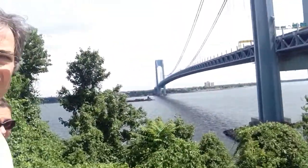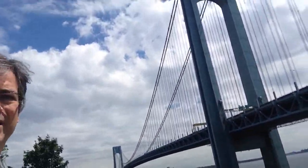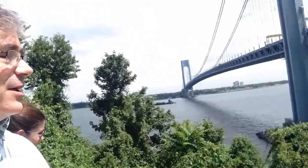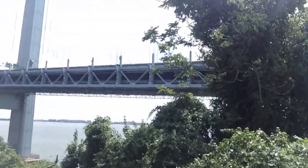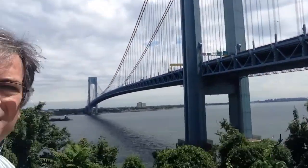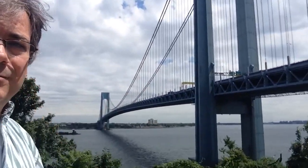I'm looking at that barge. We're looking at the barge as it sails under the majestic Verrazano-Narrows Bridge, which spans, I may add, the Verrazano-Narrows. I'll be quiet for 1 second so you can take in the grandeur of this magnificent piece of engineering. Ready? Shh.